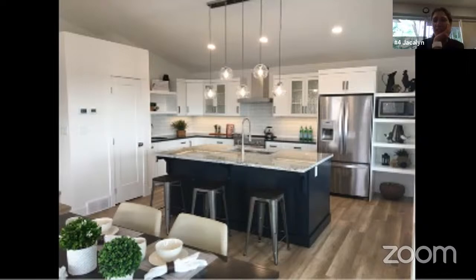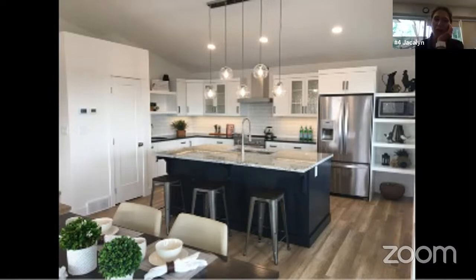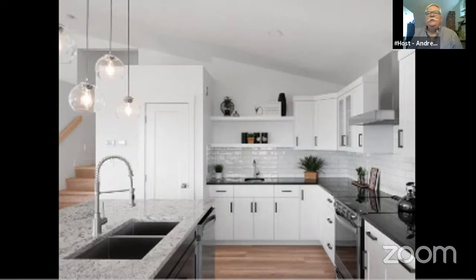So this is now looking into the kitchen. We have all Energy Star rated appliances. You can see our fridge on the side. We're lucky to find a Venmar hood fan that was energy efficient as well. We have all low flow, water conscious sinks and appliances. And on the left, that door there is our pantry. I don't know what else there is to say about the kitchen, Denis.